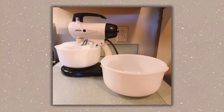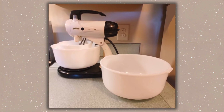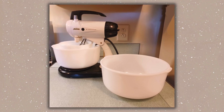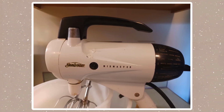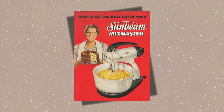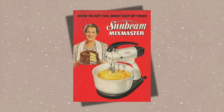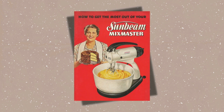Next up is this working 1950s Sunbeam Mixmaster mixer. I believe I paid less than $10 for this, including the extra bowl. Sunbeam scientifically determined mixing speeds, which was a game changer at the time. It meant that instead of the mixer getting stuck with the contacts in the middle of the bowl, the large beaters mixed everything evenly, eliminating the need to stop and scrape the sides of the bowl.